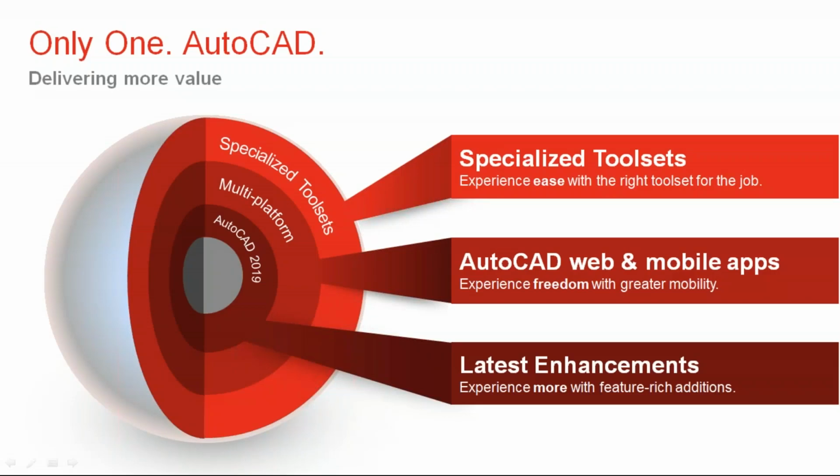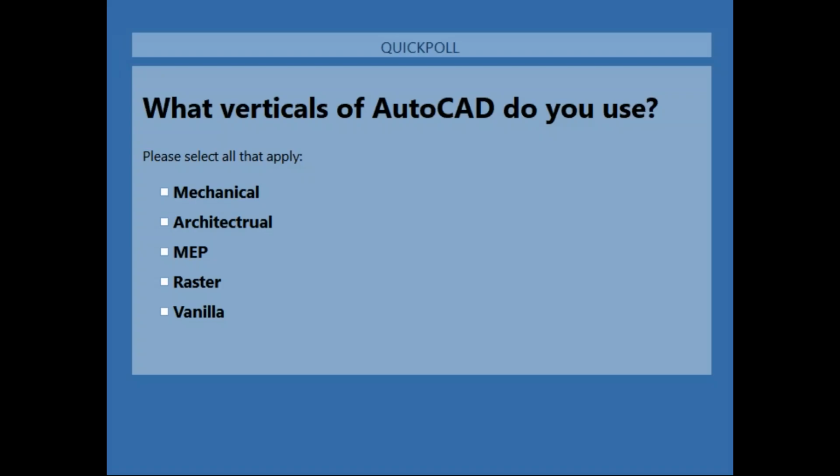Okay, let's try another. Do you use any of the add-ons here with AutoCAD, or are you just straight up AutoCAD vanilla? Interesting. Now that's a pretty good one. About 50% are using mechanical, about 45% just straight up vanilla AutoCAD, and then we have some MEP and Raster folks there also. So makes a lot of sense.